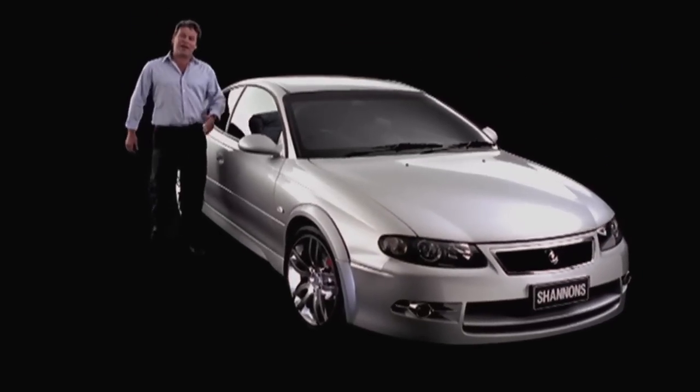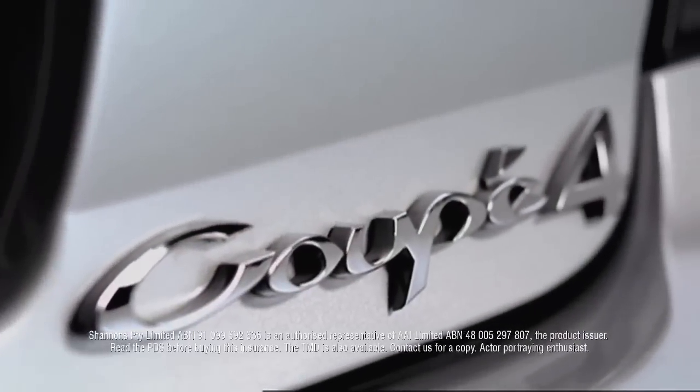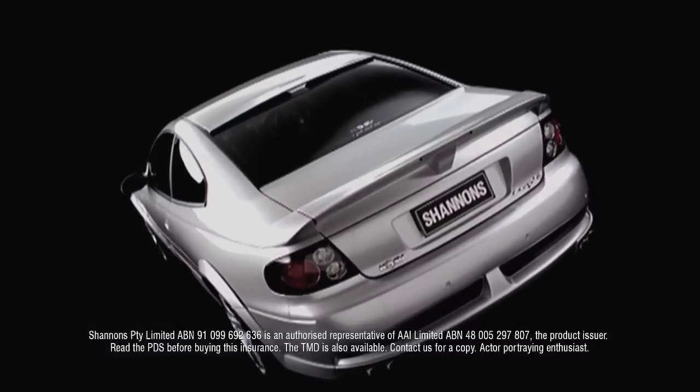I've been a motoring enthusiast all my life. My Coupe 4 is rare and very special. A real performance car with all-wheel drive grip. I'm not a car club bloke and I don't work on it myself, but I do have a great mechanic. One day, I might even get that HQ.